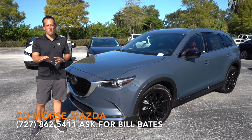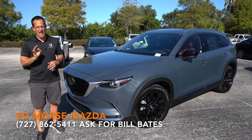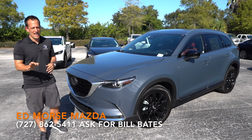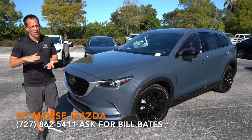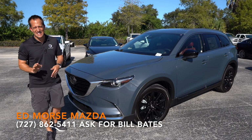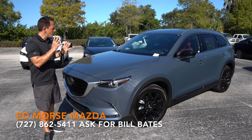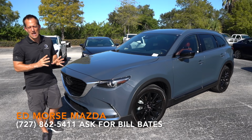We're back here at Ed Morse Mazda in Port Richey, Florida. And boy, oh boy, do I have a sharp looking mid-size SUV. This is an updated, refreshed, and on top of it, all new special edition. This is a 2021 Mazda CX-9 Carbon Edition featured in that beautiful Polymetal Gray metallic color.